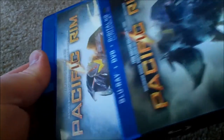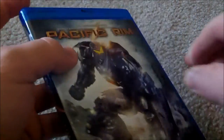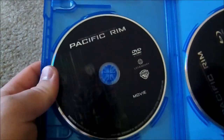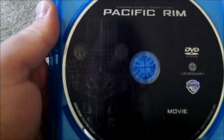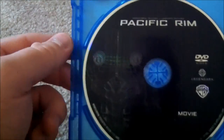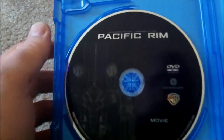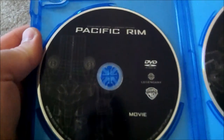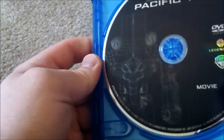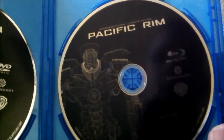So let's go ahead and take a look at the actual case. This one is just a cover of Gypsy Danger, same spine, same back. Then this is 3 discs, and I'm really happy that they included some artwork on the disc, because it's becoming far too common to just get a black disc or a blue disc, and I really like to have disc art. So that is the DVD, and I believe that's the Russian Jaeger, and then the Blu-ray has Gypsy Danger on it.